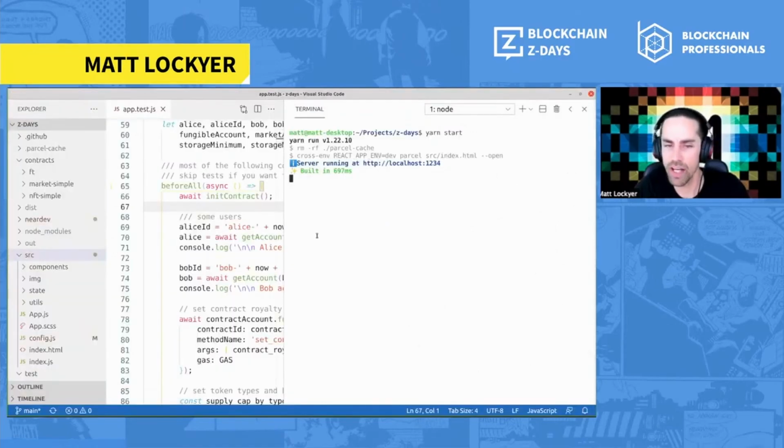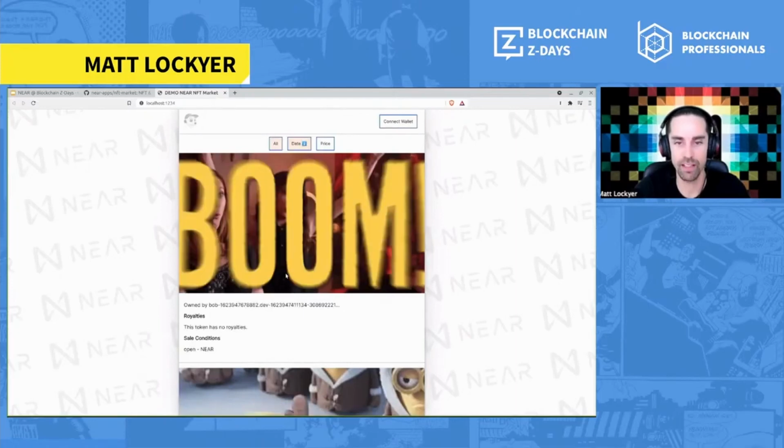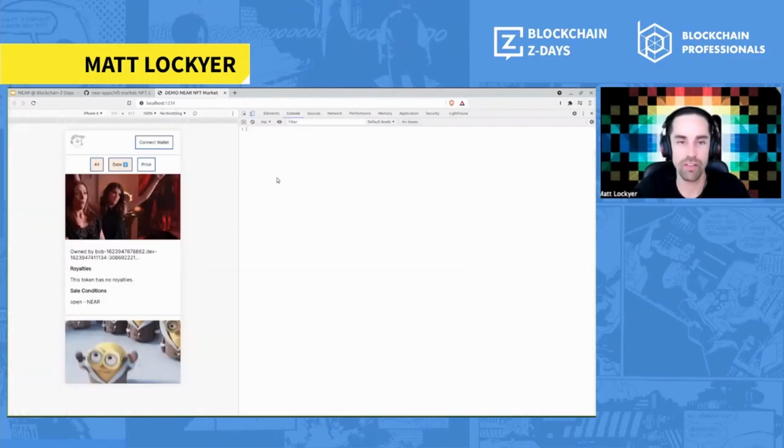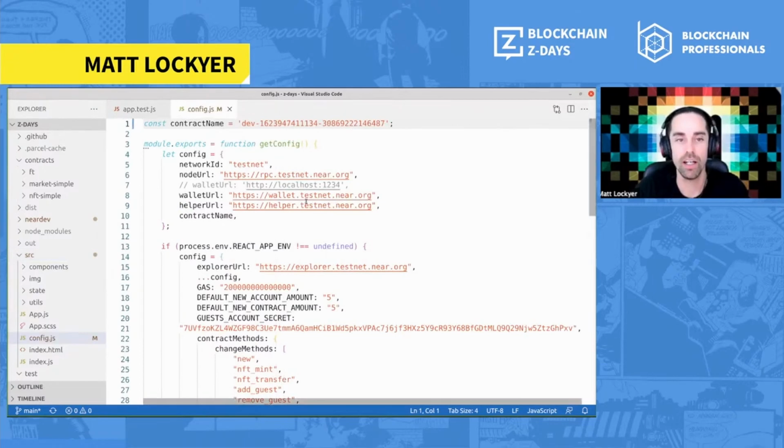But what I want to do is, I lost my other window where I had the information about this, but I need to grab something. I'm going to see if I have it. No, I don't have anything there. Oh, I can grab it from the config here. So I want to grab the main contract account ID here. I mentioned every account has a human readable name, but not these developer accounts. That's very non-human readable. It's just a bunch of numbers.